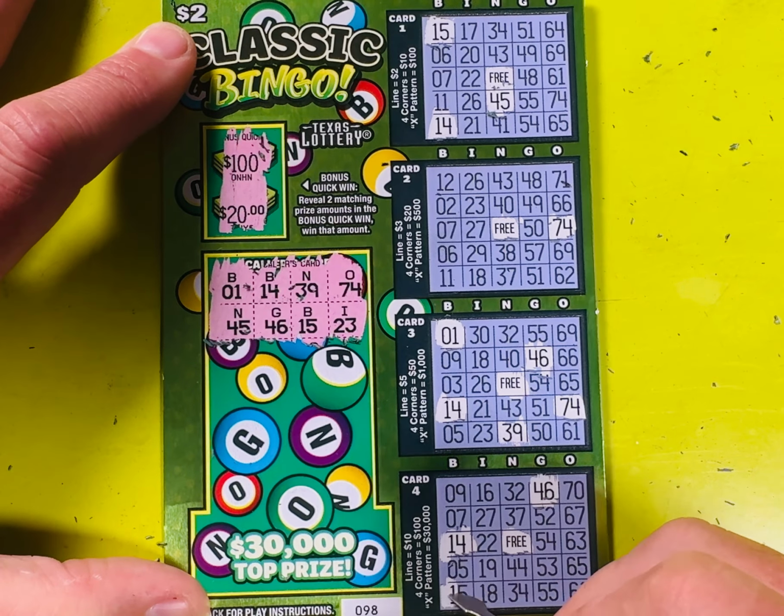Okay. B7, N44, O69, O67. Let's get those O67 and 69. Corner. B7, N44.